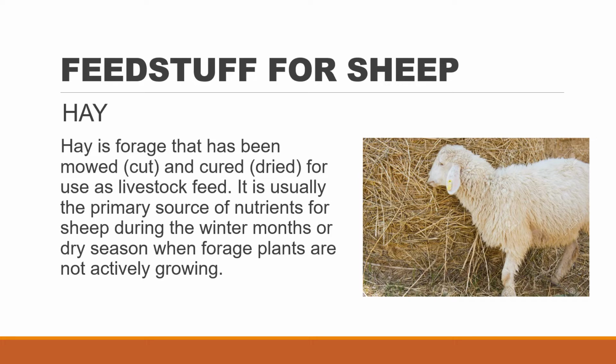So, it is usually the primary source of nutrients for sheep during the winter months or dry seasons when forage plants are not actively growing. So, sa hay kasi, ito yung parang advantage niya kasi pwedeng itong i-store. After cutting yung mga plants natin, yung mga grasses, and then after drying, then you can store it para may makain yung sheep natin during months like, for example, during summer kung saan mahirap tumubo yung mga forage and pasture crops natin. So doon mo ipapakain itong hay.